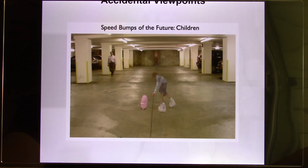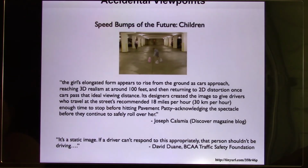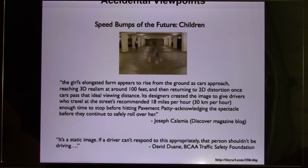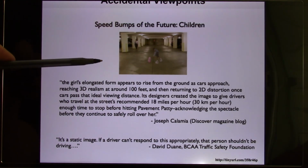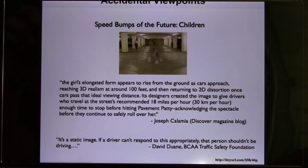And they try to make an application of it, the painting on the floor. They try to create a speed bump. So when you see this, and suddenly you slow down your speed. If you don't, you are not supposed to drive. And that's the application of it.